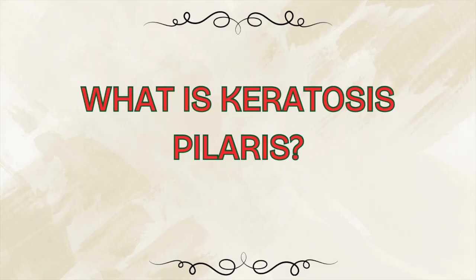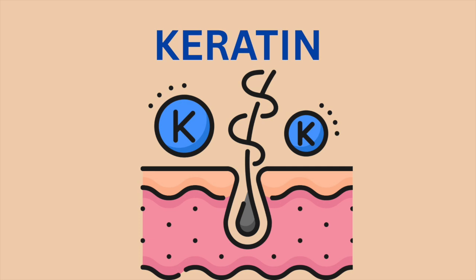So what is keratosis pilaris? Keratosis pilaris, or KP, is a very common skin condition where keratin, yes, the same protein that makes up your hair and nails, builds up and plugs the hair follicles. This causes small rough bumps, usually on the upper arms, thighs, cheeks, or buttocks. And they can look like goosebumps or even tiny pimples, but they're not really red or inflamed or infected. KP tends to be worse in colder months or in people with eczema or very dry skin.